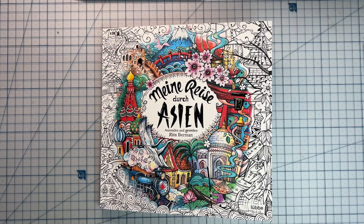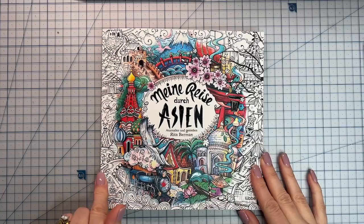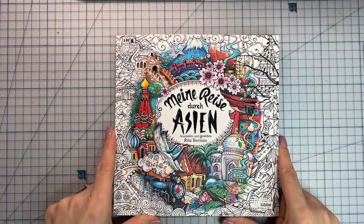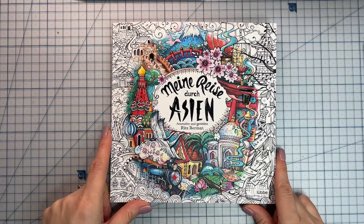Now, it is the same size as all of Rita's earlier books, which is approximately 20 centimeters squared. It's the same thickness as the Europa book. So both of these books have 96 pages, and that makes them slightly thicker than the Seasons books, which all have 80 pages each.